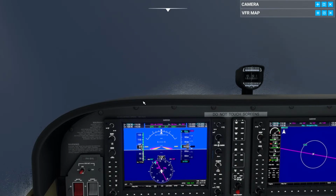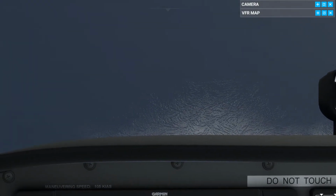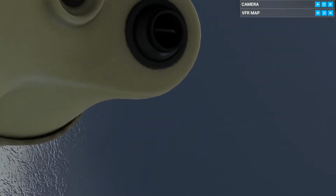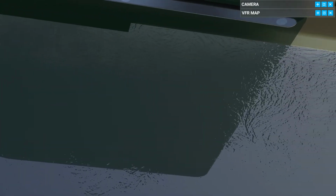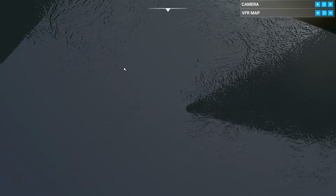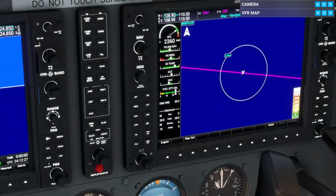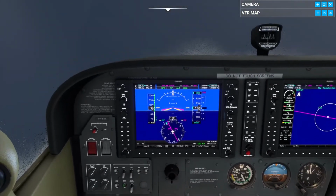Still seems like we're about to crash into sea, right? Still just building up of ice. And it's not just a cracked window, it is everywhere. Every nook and cranny. Look at it. Minus 7 outside, boys and girls. It is cold.